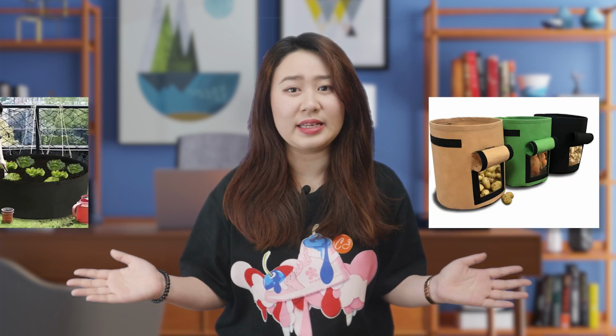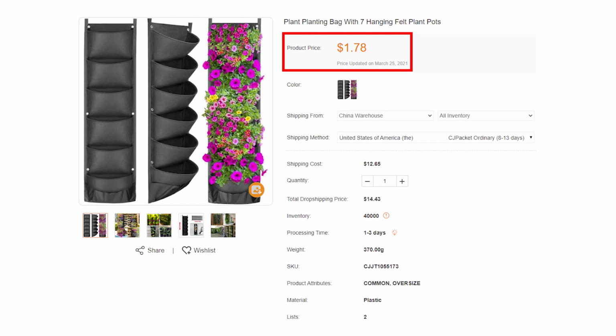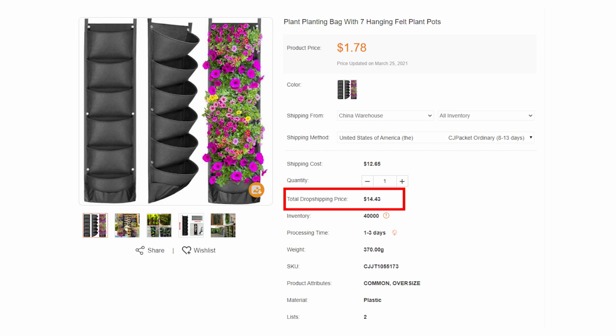Many people have seen ordinary planting barrels like this and this. What about this wall mounted planting bag? It includes 7 planting barrels and can hang on the courtyard wall, maximizing the use of all the space of the balcony or backyard, or decorating walls. It costs $1.78. The total dropshipping price is $14.43 to the USA. We suggest selling it in packs or combining with other gardening products to increase the dropshipping value. Just having a planting bucket alone for your store isn't enough.